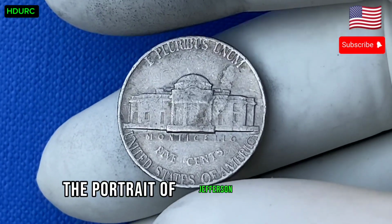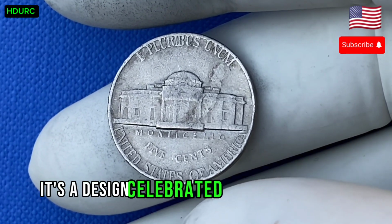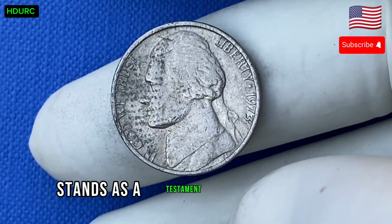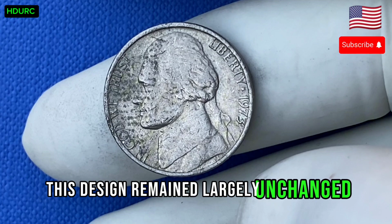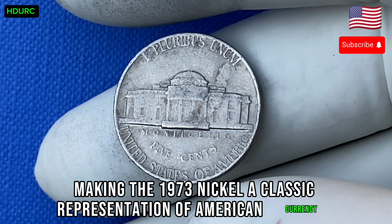The portrait of Jefferson was first created by Felix Schlag in 1938. It's a design celebrated for its simplicity and elegance. On the reverse, Monticello stands as a testament to Jefferson's architectural vision and legacy. This design remained largely unchanged for decades, making the 1973 nickel a classic representation of American currency.